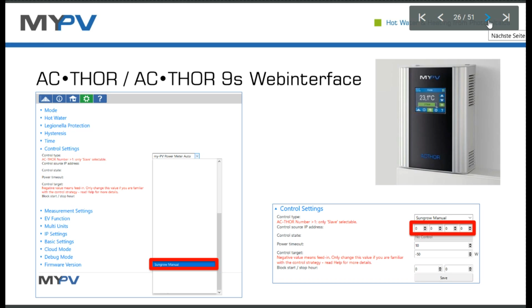When we want to be controlled by Sungrow, we definitely have to do this setting on the web interface. Unfortunately, so far it's not possible on the display, but this will be possible soon. For now, we have to do the adjustment on the web interface, and this is how the web interface looks like. It appears as a normal website in your web browser, and for control settings, this means that you have to select Sungrow manual. And after you have done this, you enter the IP address of the signal source of the Sungrow inverter here. You save the setting, and then the connection of both components is completed. And that's it, and then we can be controlled by Sungrow.